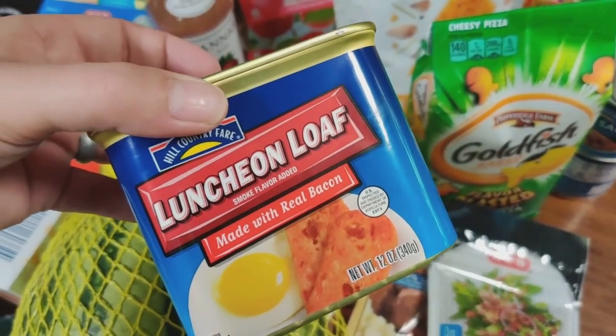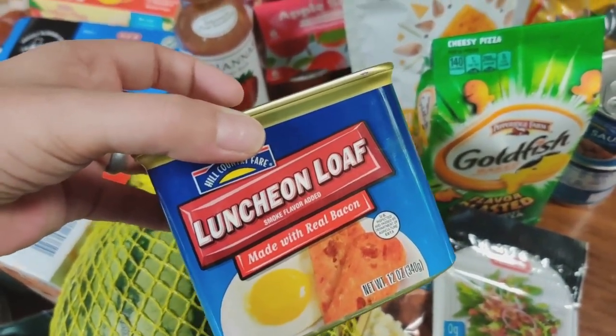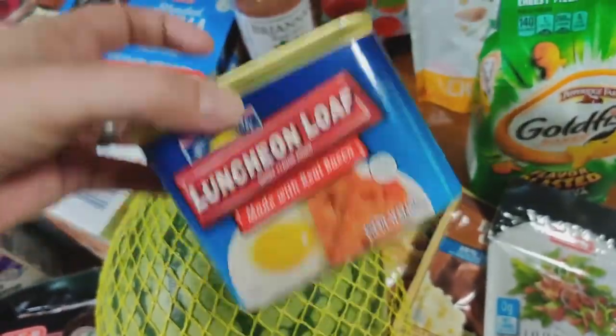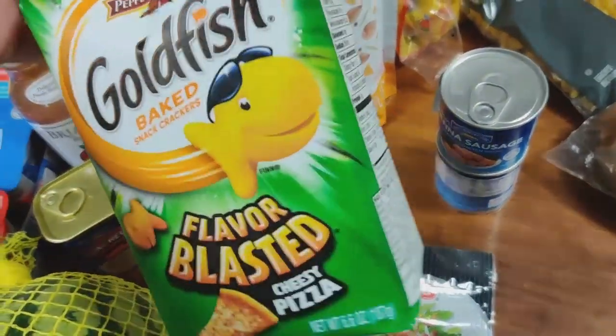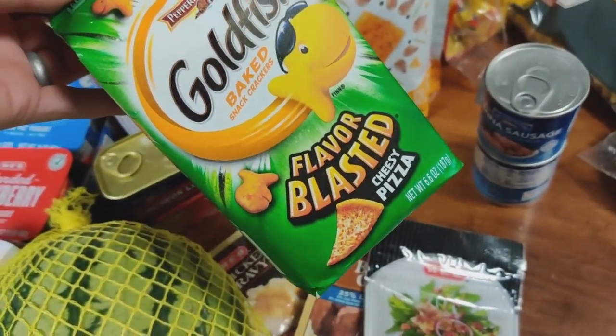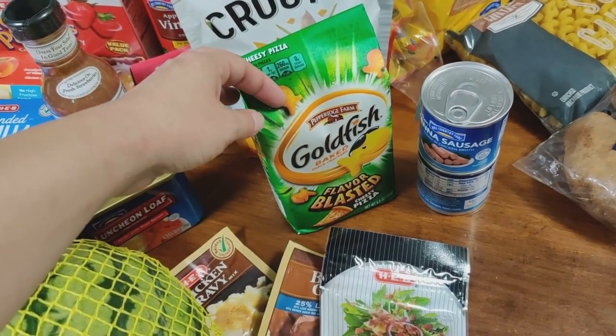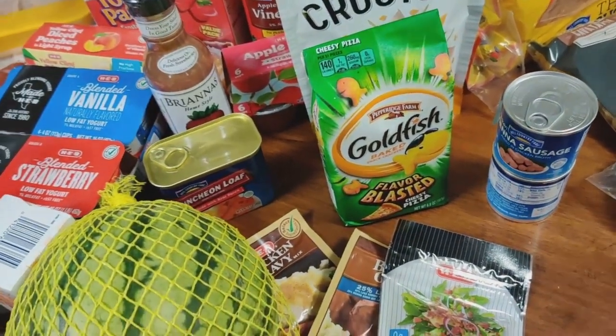We got some bacon Spam because pork isn't good enough without some pork added into it. So we're going to try that one. I'm just going to eat it. Can we eat it now? I'm starving. Fry it up and eat it. Some pizza Goldfish. I'm going to put it in my ramen. Oh, yeah. We should include those in the haul.